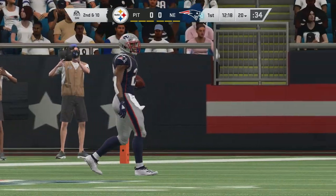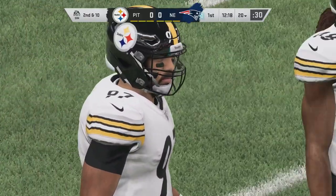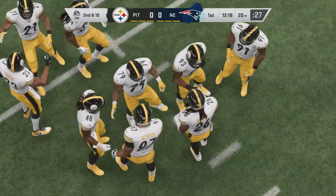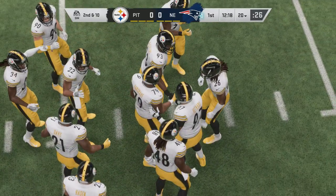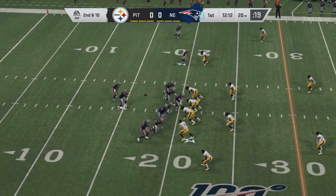But how about this guy who's been turning some heads in camp? A rookie out of NC State, undrafted even though he was high on a lot of people's lists, Jacoby Myers, another big body, strong receiver who's been making plays for Tom Brady. Yeah, he announced his presence in a big way preseason game number one with two touchdown catches.